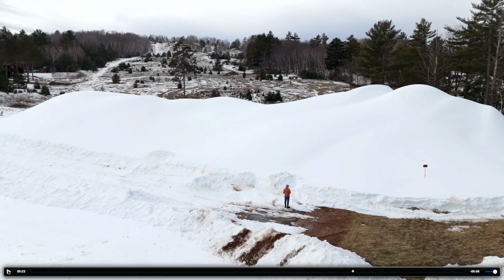I don't know how long it's going to take to move the pile. I think it depends on how many operators they have, and they're going to have excavators. They're going to have snowcats. They're going to have a lot of dump trucks.